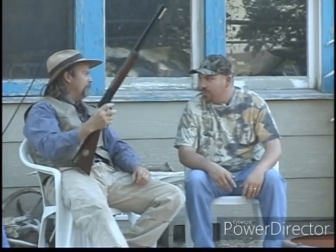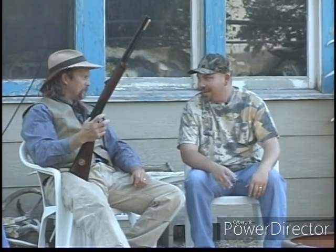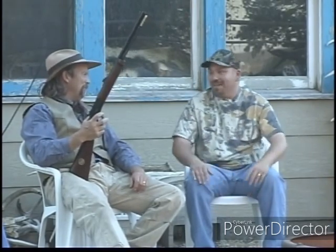Isn't it though? That lever gun just has a feeling of history to it. Well, yeah, history and an old friend. It was my first gun that my dad passed to me to go do some deer hunting. You know, that old Model 94. The .30-30. I think it was everybody's. It should have been if it wasn't. Yeah, it's a timeless classic piece.